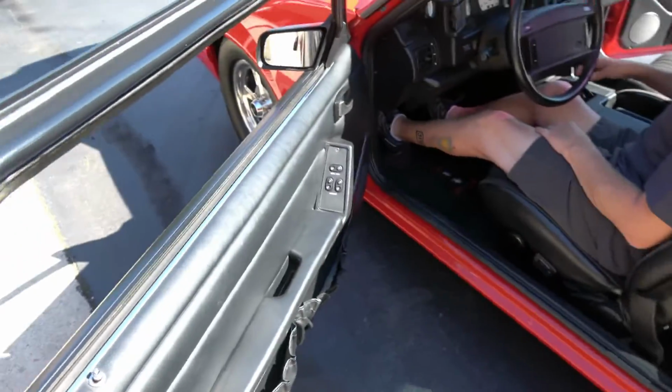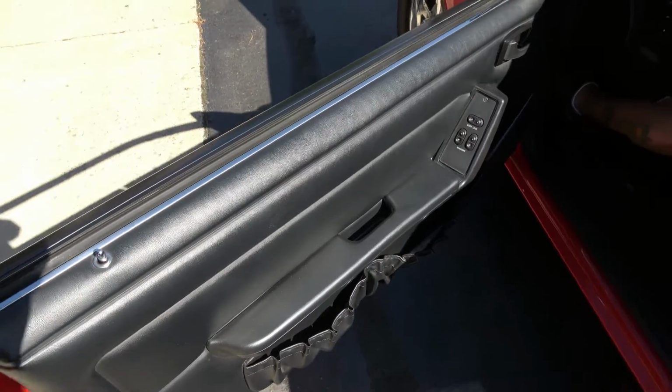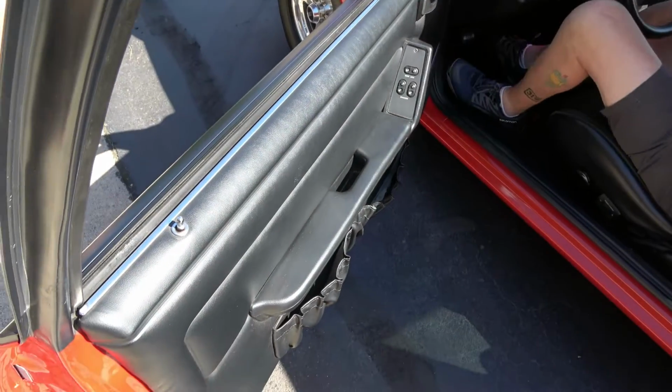Put your parking brake on, Mike. I'm going to have to shut that door. There you go. You have to come out and shut the hood, Mike.